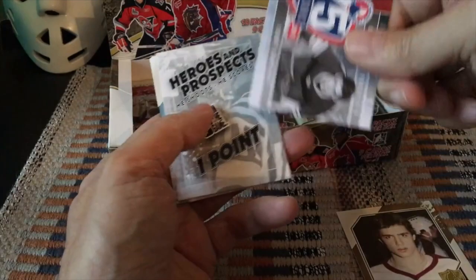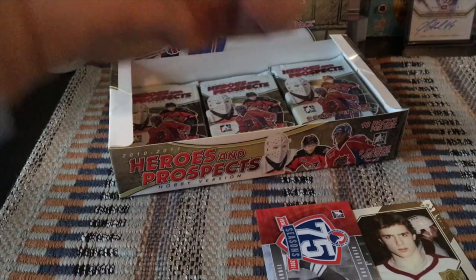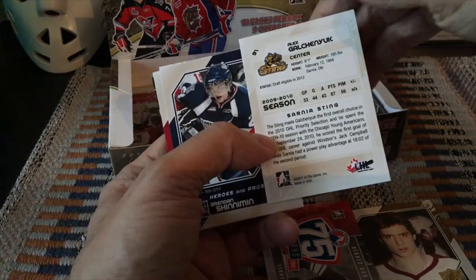So that would be a full-on insert. And then we have Chet Pickard and Gudobin. So we're definitely getting a couple of the goaltenders. I believe Pickard now has been playing on the Flyers. And Gudobin just got traded, I think, recently. He was on Boston, of course. But Boston picked up Halak. Here's Alex Galchenyuk. That's pretty nice. Galchenyuk. Now on Arizona.